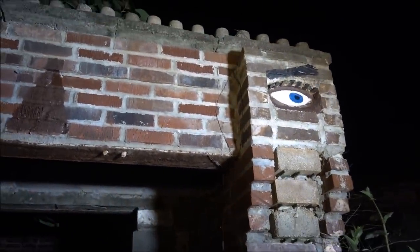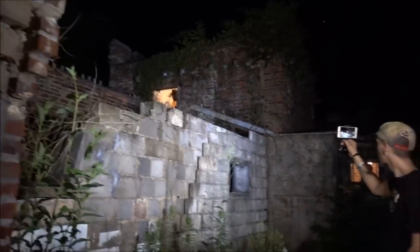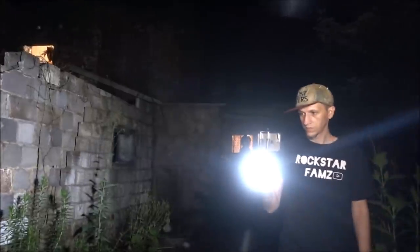Okay. Okay. Okay. See the eyes up top? Yeah, look at the eyes. I can't get my eyes off that window now. Is it possible there's somebody up there, or? Yeah, maybe. I can go check. That's crazy.